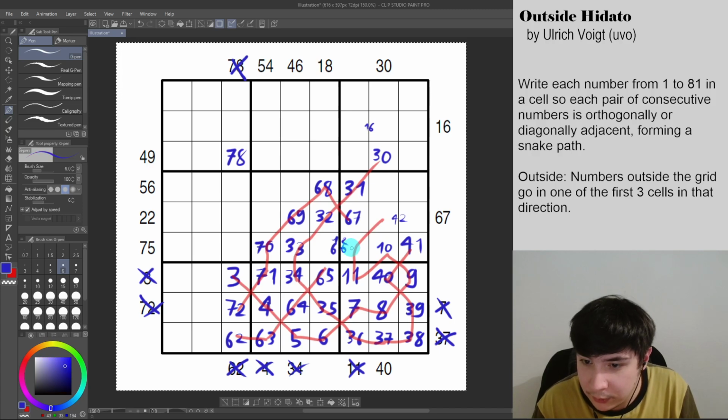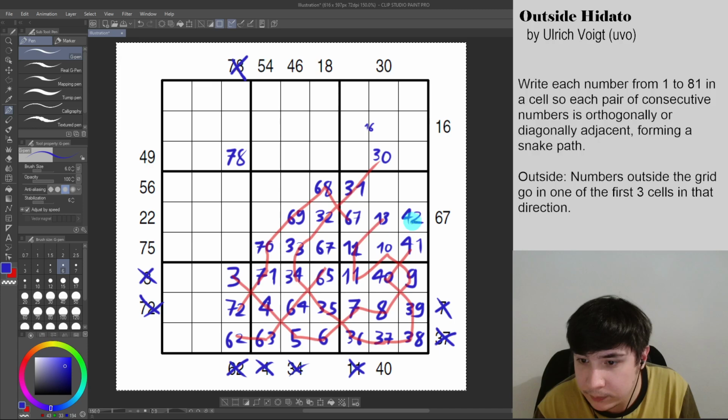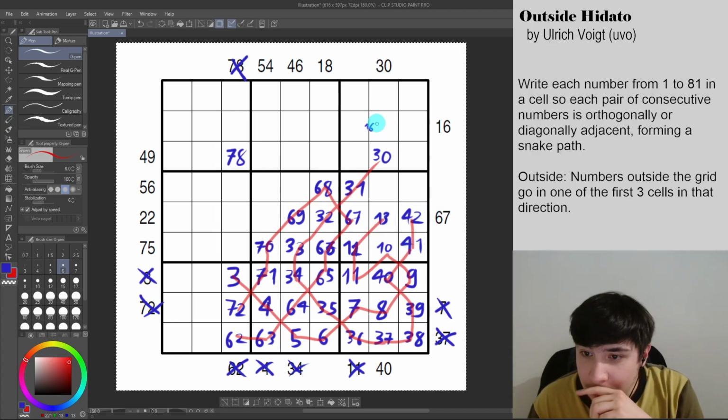I think we've found our way through here. Got our, whoops, this should be a 12, this should be a 13, and this is our 42. Yeah, I keep messing up these numbers a little bit here. 67 is connected now. This 13 is going to go up to this 16.